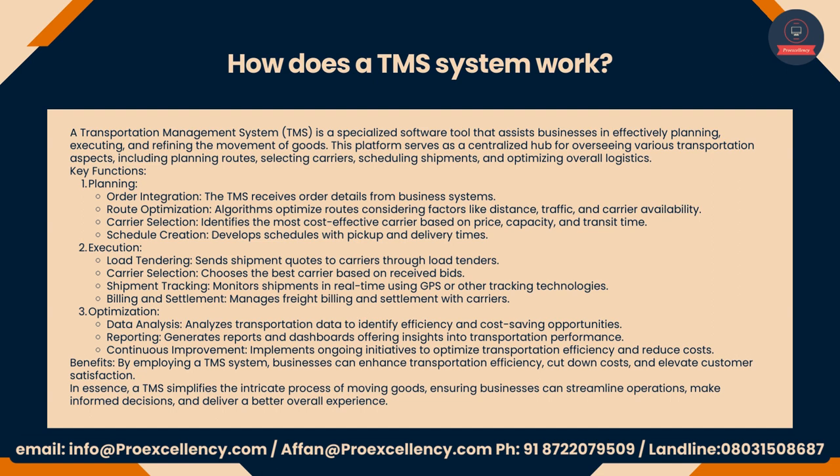Benefits. By employing a TMS system, businesses can enhance transportation efficiency, cut down costs, and elevate customer satisfaction. In essence, a TMS simplifies the intricate process of moving goods, ensuring businesses can streamline operations, make informed decisions, and deliver a better overall experience.